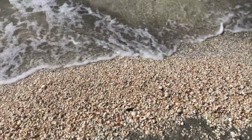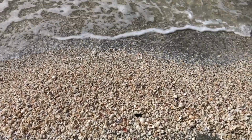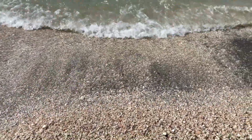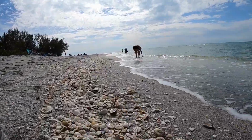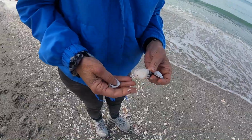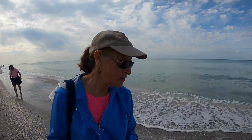Looks like we made it here just at the right time, because this shell pile that you see here actually went all the way out to here just 5 minutes ago. But the tide is coming in and covering them up and sweeping them back out to sea. Nothing fancier yet. Probably pretty well picked over.